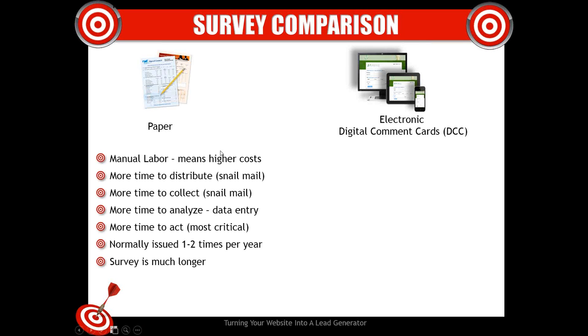The way I see it, paper is manual labor, because you have to create the surveys, and there's actually a lot of work that goes into creating paper-based surveys and the printing and all that, which means there's higher cost involved. You've got the distribution time because it's going through the mail. You've got the time to collect it because they have to mail them back to you. Then you have to send them into the scanner and analyze all the answers. And if there are any verbatim comments, which most of them should have, those have to be manually entered in. Then the action plan, which is critical.